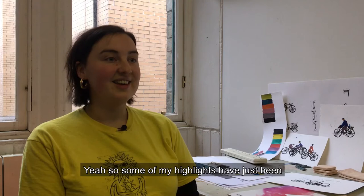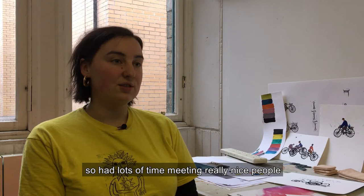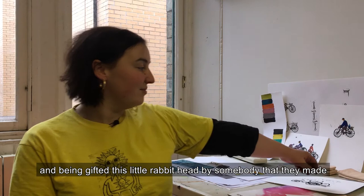Yeah, so some of my highlights have just been having lots of time to spend on things. Like, I usually attend short classes that are maybe a couple of hours long, so I had lots of time, and meeting really nice people and being gifted this little rabbit head by somebody that they made. Yeah, and just coming into a really positive environment here.